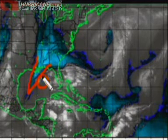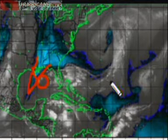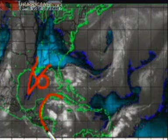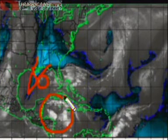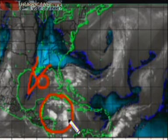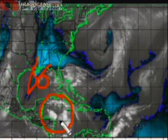So 95L is probably not going to develop as it heads north toward the coast of Louisiana in the next day or so. But 96L down here is in a moist environment. There's no dry air. Notice there's no green areas near this out here. It has everything going for it to develop: upper level support, light wind shear, very warm sea surface temperatures. Get to the details on this in just a minute.